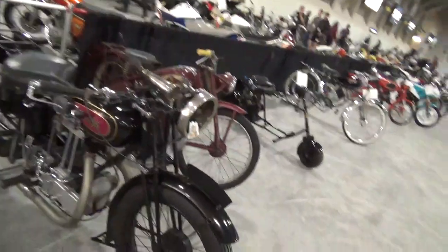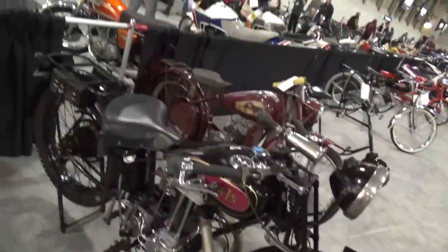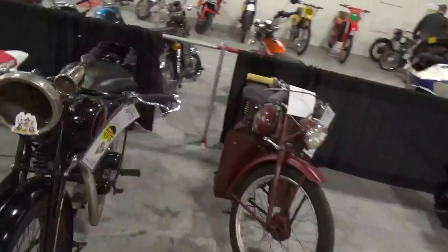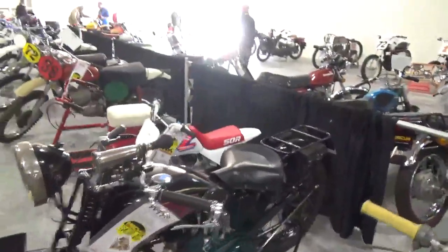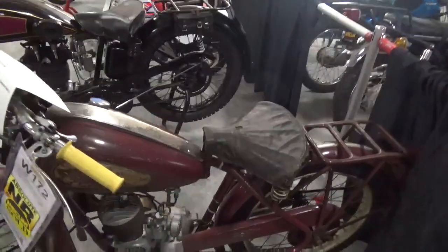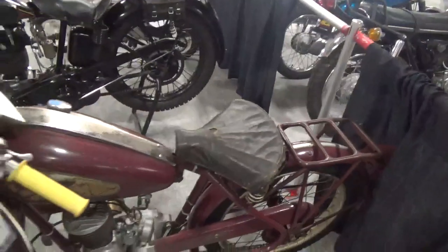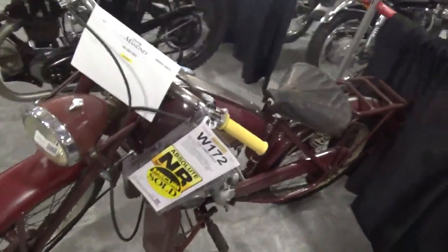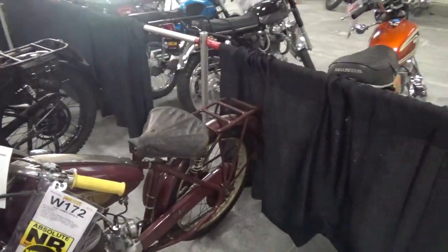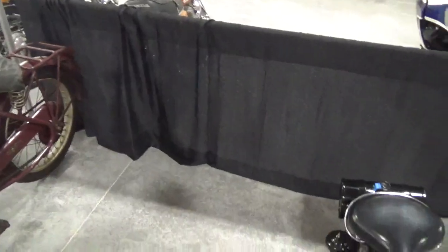These are actually pretty cool little bikes. Here we have another little one. It's a later one, man. Only a 46. More like a 48, man. The bike shakes.